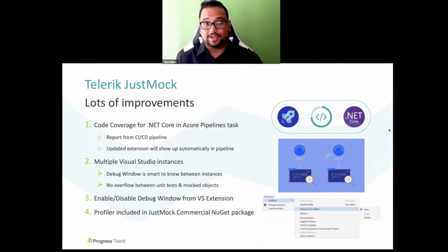There were lots and lots of requests in the feedback portal on how to enable and disable some of the debug window workflows, and you had to go into your registry to do that. We have made that super easy. It's just one right click from the VS extension itself, and you can enable and disable. The JustMock profiler is included, again, in the JustMock commercial NuGet package, so you get to throw this in whatever CI/CD pipeline that you have, right?